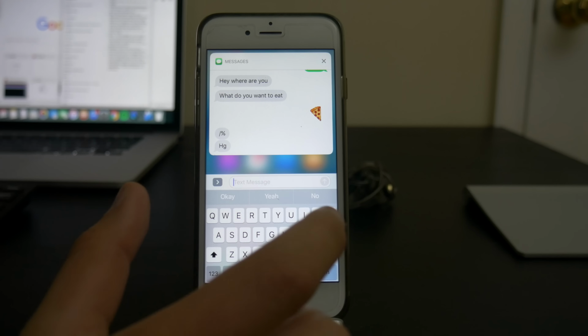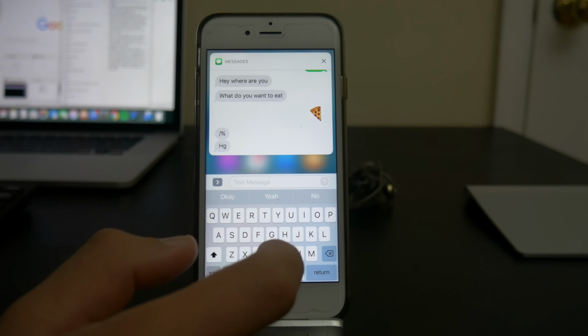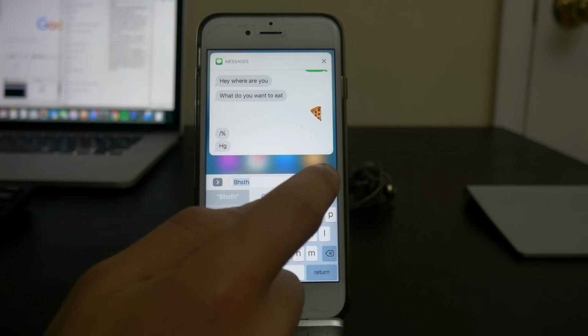It kind of mimics a lot of Android, and for example in Messages and the notification, it shows you the previous messages as well, and it gives you a way to quickly respond to them.